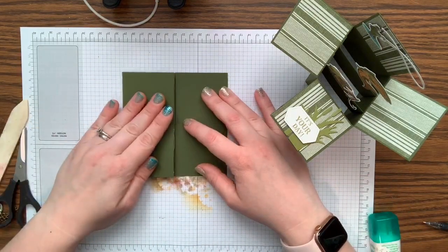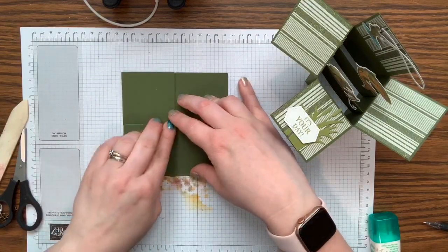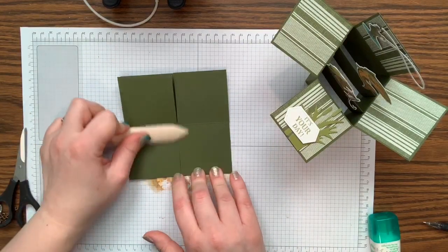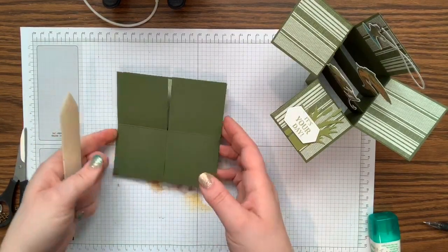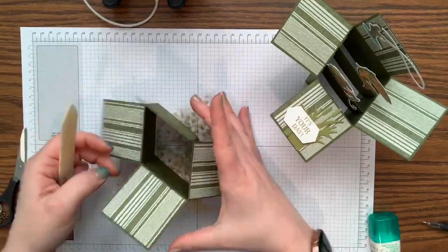Yay, card in the box. Newbies. I love newbies. You guys are going to love this card. Oops. So just hold on to that for a second because it is liquid glue. It takes a little bit to dry. Okay. And so then we have the back of our piece here and these ones fold down.